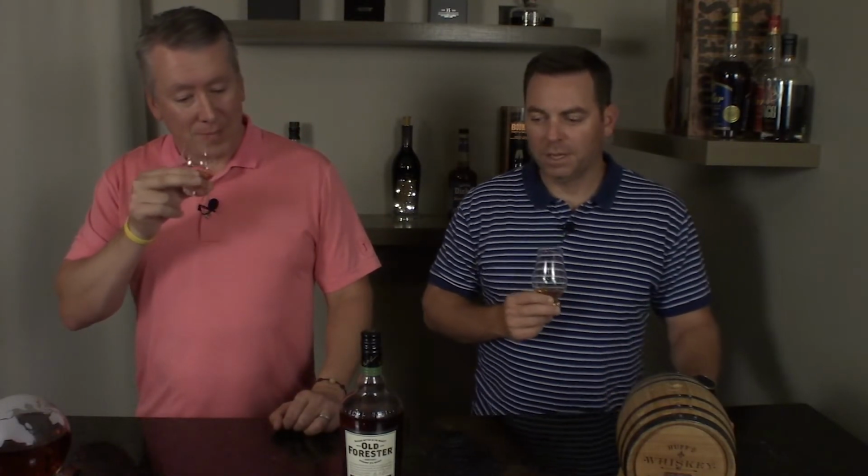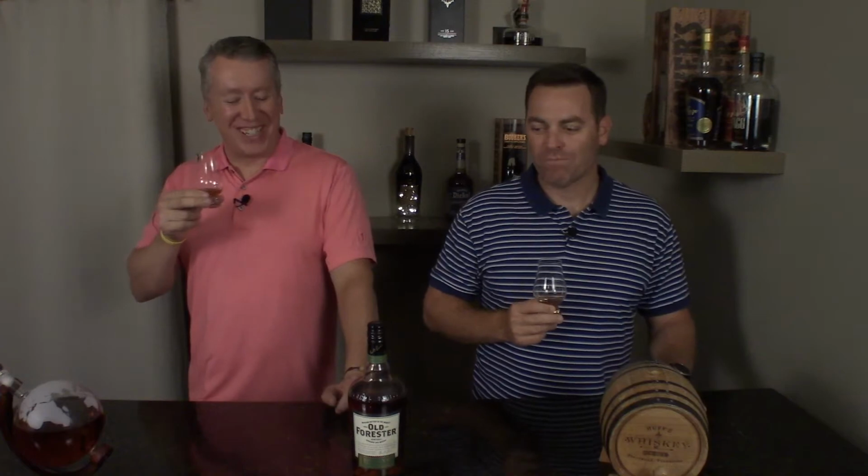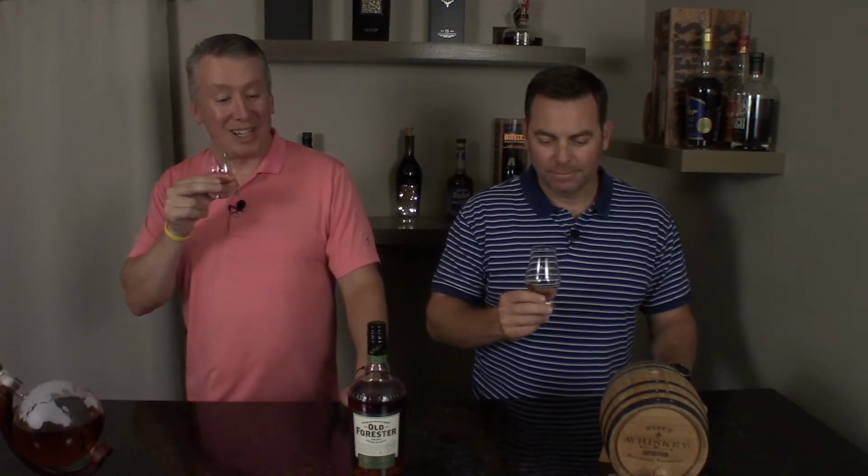I'm a big fan of the Old Forester lineup. We're three bottles in. We've got another five or six to go, something along those lines. We're going to be reviewing everything in their lineup except for the Presidential. Presidential is the only one we do not have access to at this point. So it'll be interesting to go back and compare, for example, the 1910 to the 100 proof or the 86.